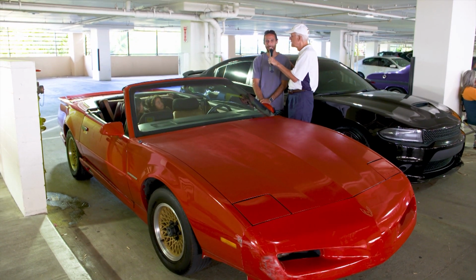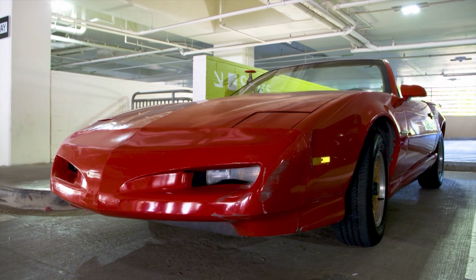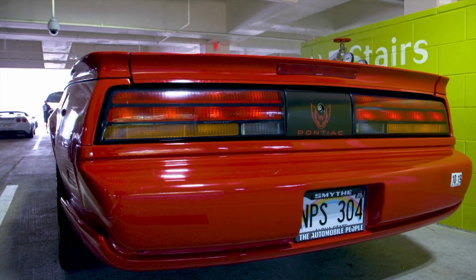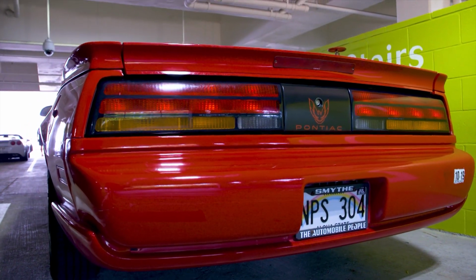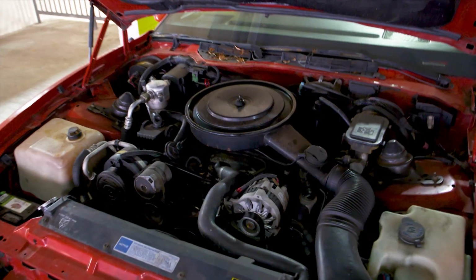Yeah, so this is my 1992 Firebird. Just picked it up on Wednesday. Found it online and had to grab it. Had to go see it as soon as we could, and the kids love it. I promised them a convertible a little while ago. Finally found one with back seats, so that's good.